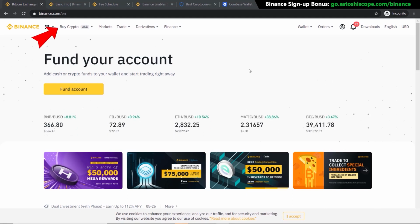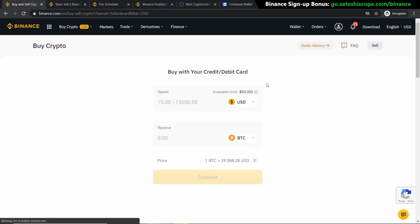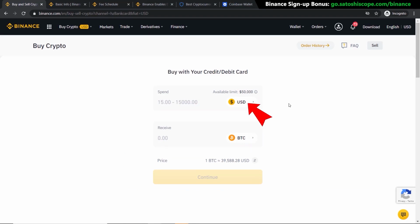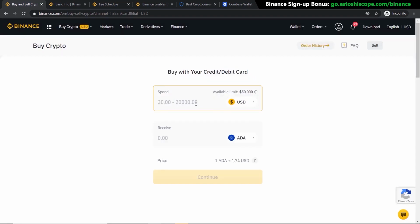The first method is to go to buy crypto and click on credit/debit card. This will take you to a page where you can choose the asset you want to sell and the asset that you want to buy. So in this case, I will be using US dollars to sell, but I want to buy Cardano instead of Bitcoin. So I'm going to click here and type in ADA, which is the ticker for Cardano. Click on that.